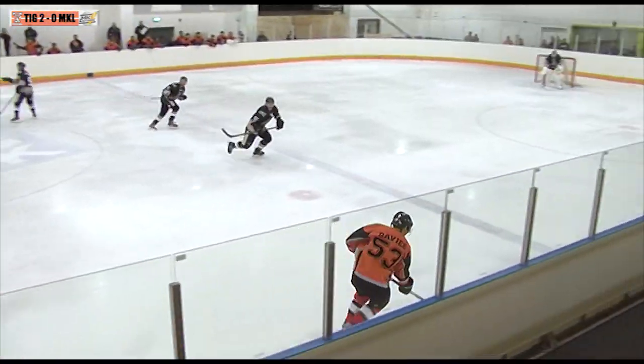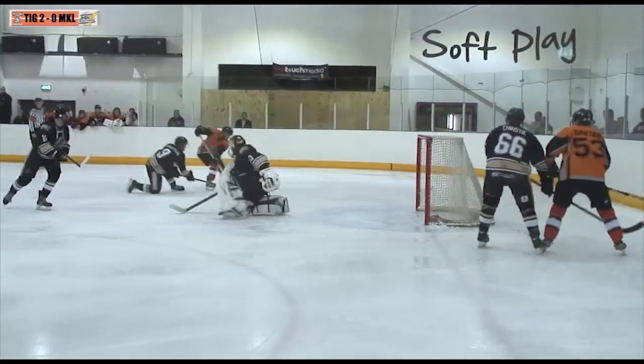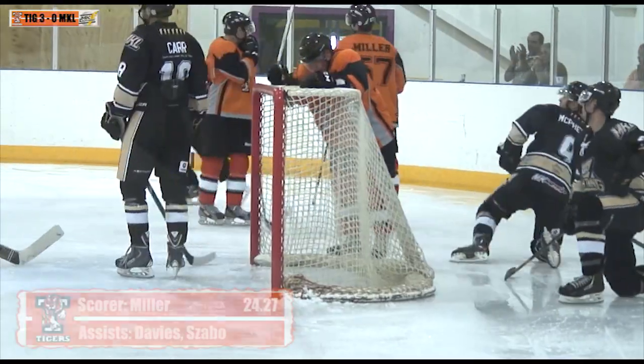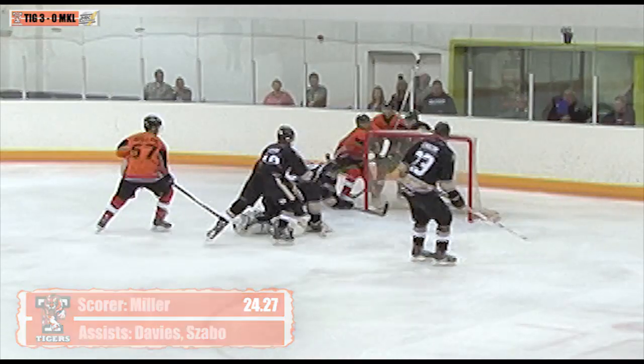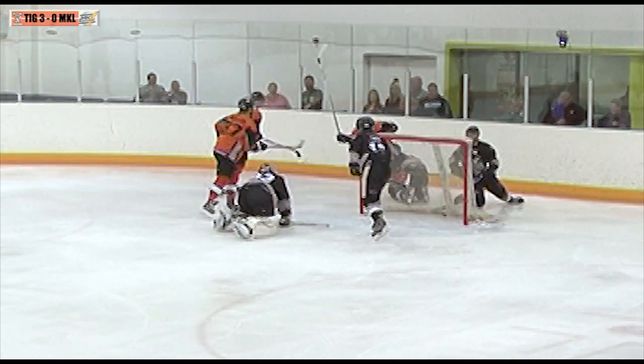Miller. Davis down the right side. Drops back, Miller takes the shot, rebound comes out. Zarbo makes the shot, the puck's loose and Miller picks it up, but I think the ref, has he given it to Miller? I thought Wall put his glove on it, the puck was visible, Miller picked it up, popped it in.